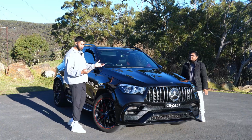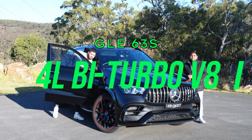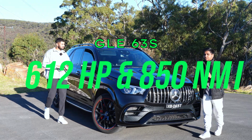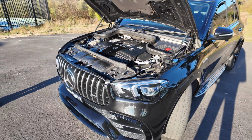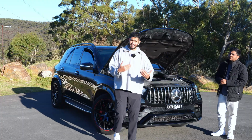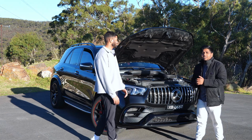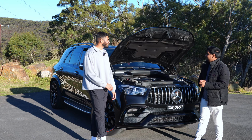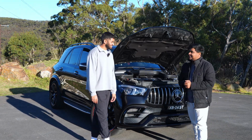Okay, let's talk about engine, price and specs of the GLE 63S. So this vehicle has a 4-litre V8 bi-turbo engine, which produces 612 horsepower, and it produces 850 newton-meters of torque. Yep. And not only that, it also gets an EQ Boost small electric motor, which puts out an additional 20 horsepower, like 600 wasn't enough. Nah, it wasn't. It drives via a 9-speed torque converter gearbox, and it sits on an air suspension.